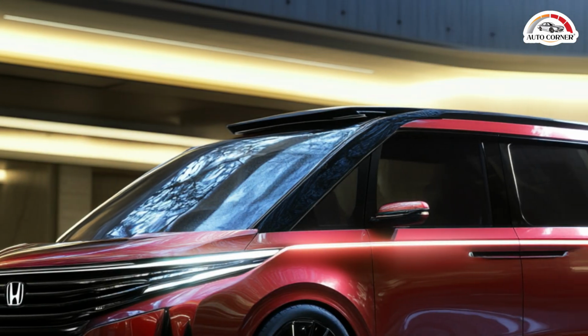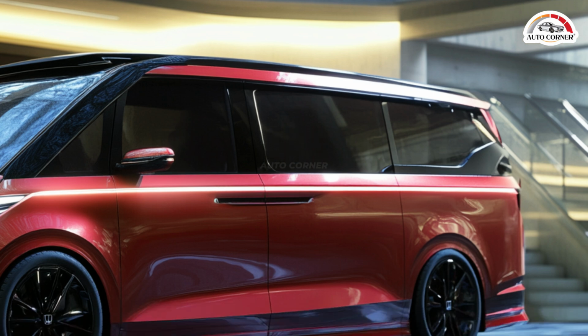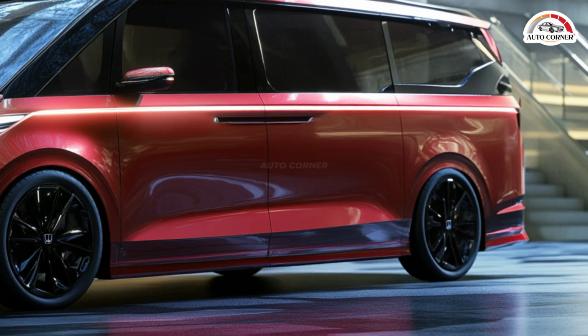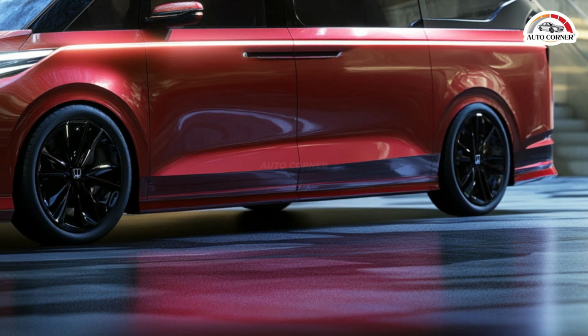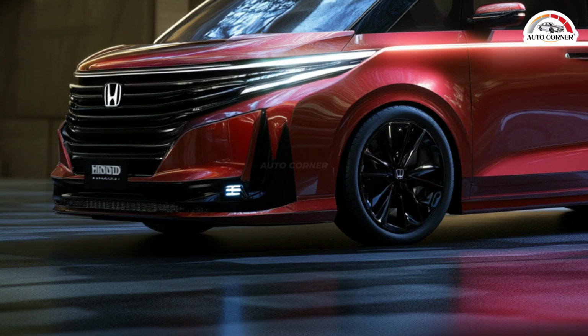If you've been holding off on a minivan because of outdated stereotypes, the 2026 Odyssey might be the one to change your mind. With style, efficiency, and innovation packed into every inch, this isn't just a minivan, it's a mobile command center for modern family life.